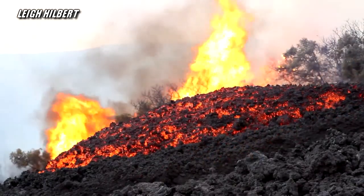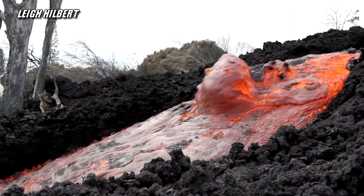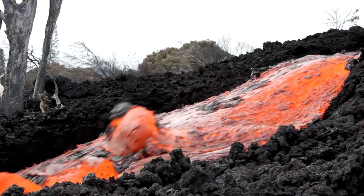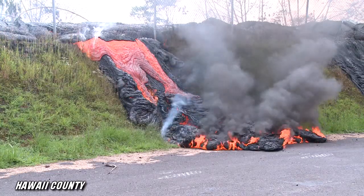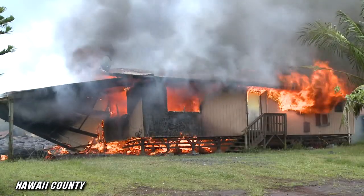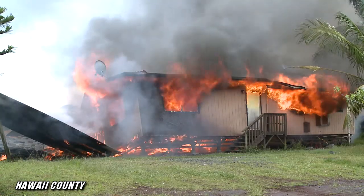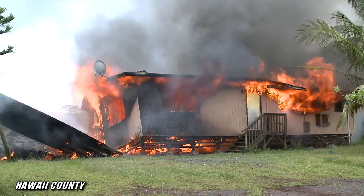Attention shifted away from Royal Gardens in 2014 when a change in the flow sent lava towards Pahoa. The town was put under a state of emergency but was ultimately spared. Kern sees similarities between Pahoa, still fresh in the minds of Puna residents, and the early days of Royal Gardens.